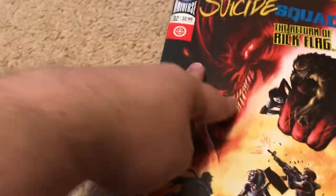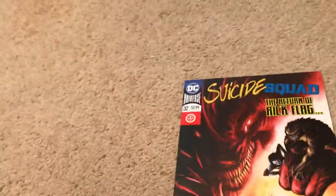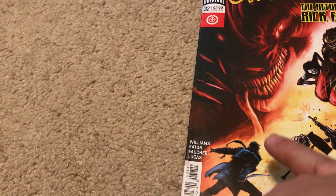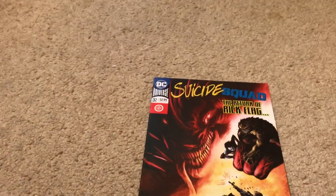Next, I'm happy to say, is a Suicide Squad. My first Suicide Squad comic. Kind of excited. This is the first Suicide Squad comic I've ever had. I see Katana, Killer Croc, Harley Quinn, Rick Flag, and Boomerang on the cover. So I'm kind of pumped about this.